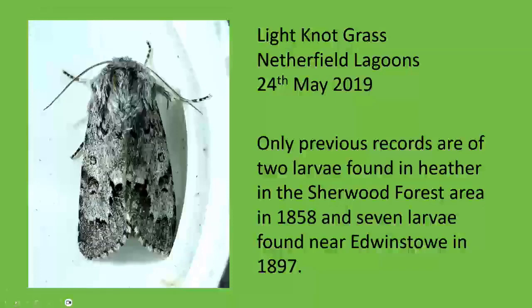So actually, we didn't go to target that. We just went out moth trapping, and it coincided with this spread of these moths. And then there were a few other records from elsewhere over the next few nights. Last year there was a spread of the Rannoch looper, another moth that did the same thing. It's normally a Scottish species, and it was popping up all over the place. So, yeah, you never know what you might find.